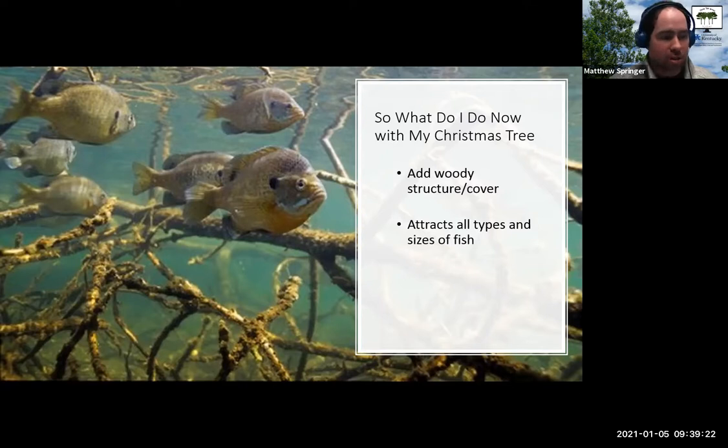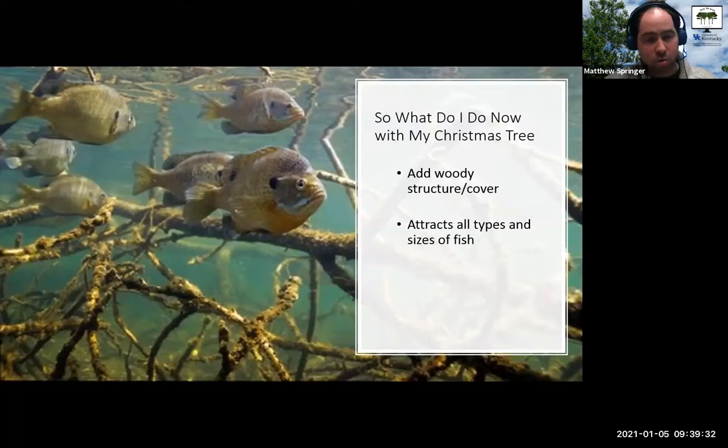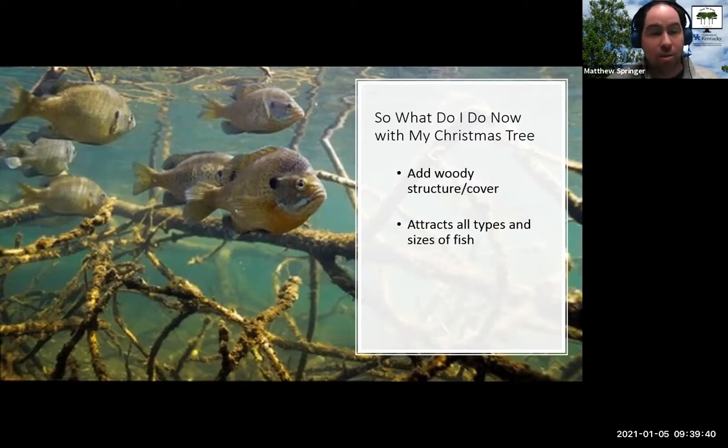But realistically, all they do is tie these together, fashioning them together and adding weight to them so they don't drift off. These things will last several years in that area. And what the fisheries folks will do then is take GPS points of where they drop the trees off so fishermen can get access to where they created this cover to hopefully catch some of those fish that are attracted to it.